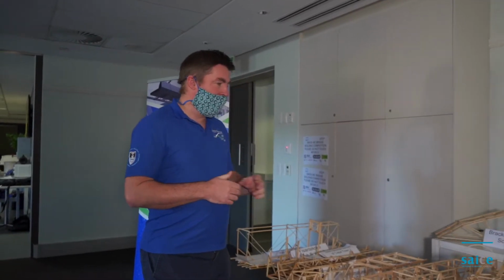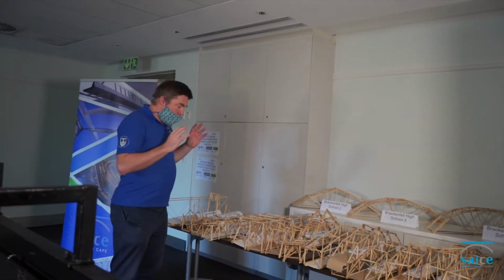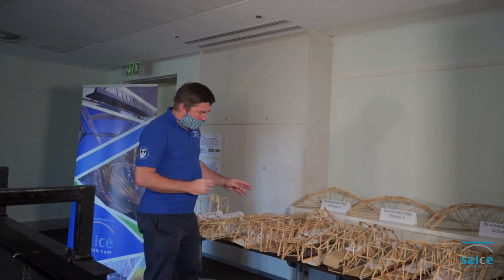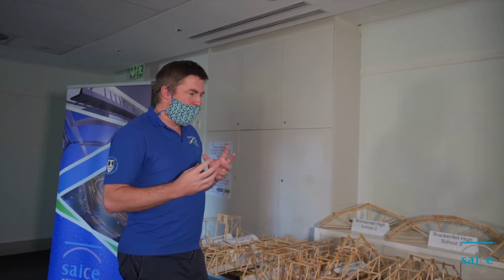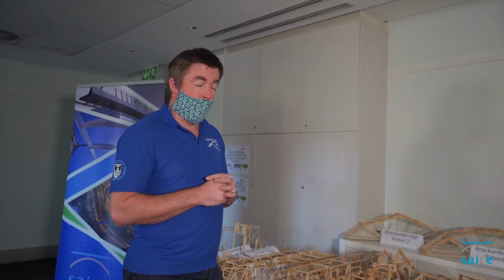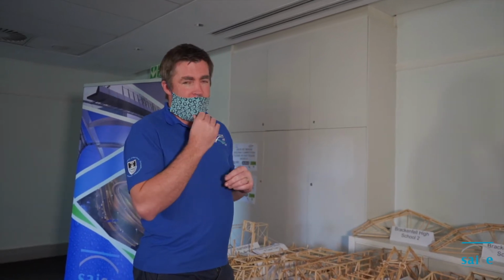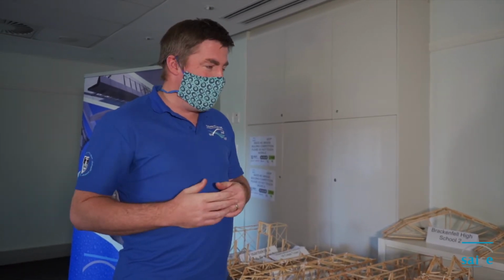So looking across, some of these guys have really done a great job of building symmetrical bridges, joints that are tidy, glue joints that are neat, bridges that really just give you a bit of inspiration and look like they're going to perform well. Whether or not they actually perform well is another story, but the look of it is important. The other thing we've gone through and done is we've weighed every bridge.